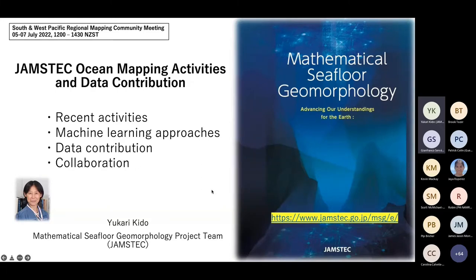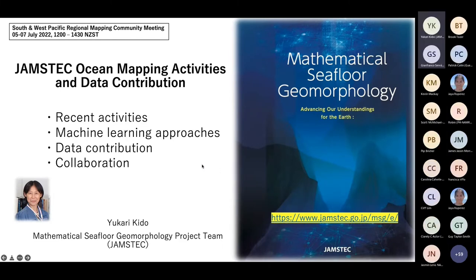That is a kind of interdisciplinary project. Researchers and technicians from various fields of expertise inside JAMSTEC. So I briefly introduce our recent activities and machine learning approaches, data contribution and collaboration. The figure on the right side, Mathematical Seafloor Geomorphology, is a brochure published last summer, and please check and visit our website.